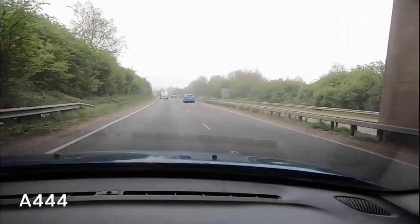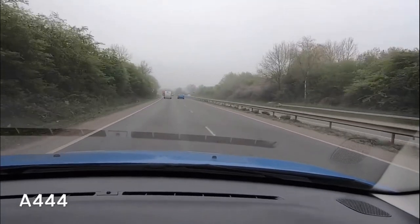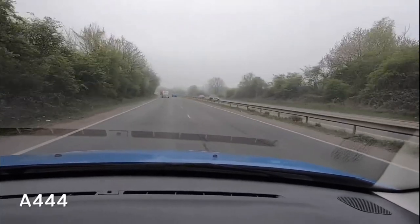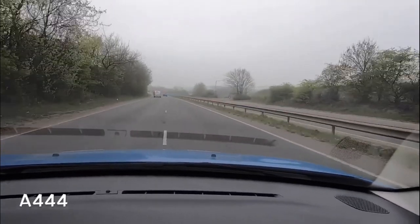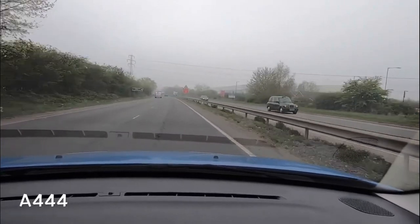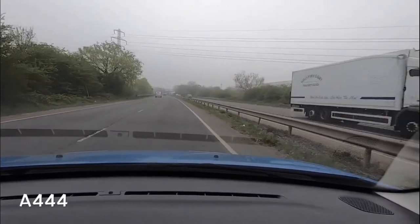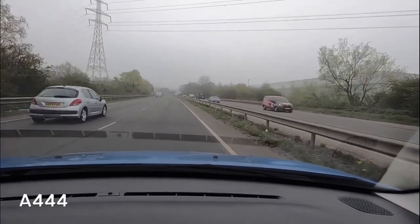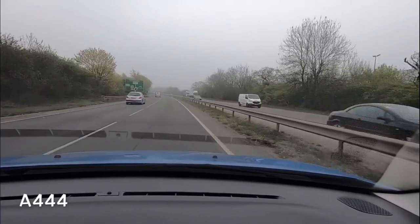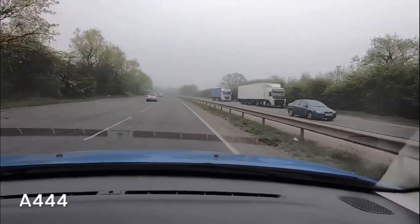As we come down to the roundabout at the Bermuda Island, we're going to move over because we're going to turn right, and that's the fourth exit. Is it the third or fourth? I can never remember. I think it's the fourth exit that takes us past McDonald's and into St David's Way, but we're on the A444 at the moment. 1, 2, 3, 4. Here's the fourth exit.